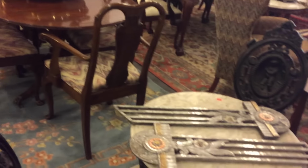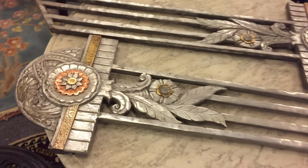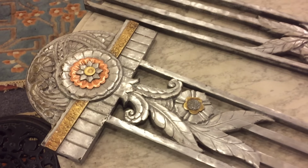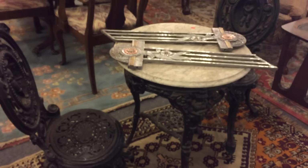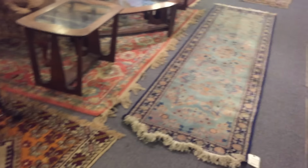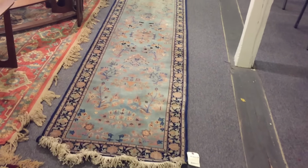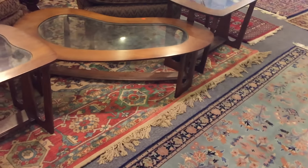Ladies and gentlemen, here's a great pair of Art Deco fence parts, and these are gorgeous. Those are solid, solid, solid, very heavy, as you can hear. And again, more great rugs. And here's a great little antique bistro set, little three-piece set with a marble top. And again, we have got some great selection of rugs. There's a nice long runner there.